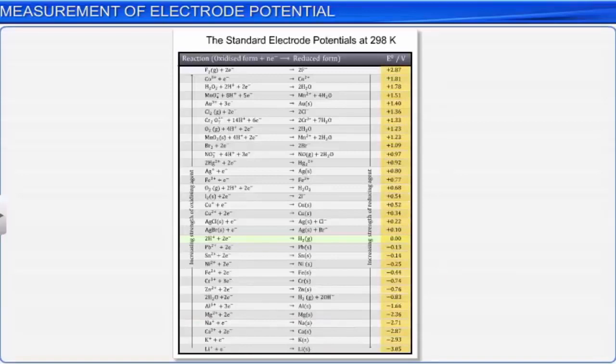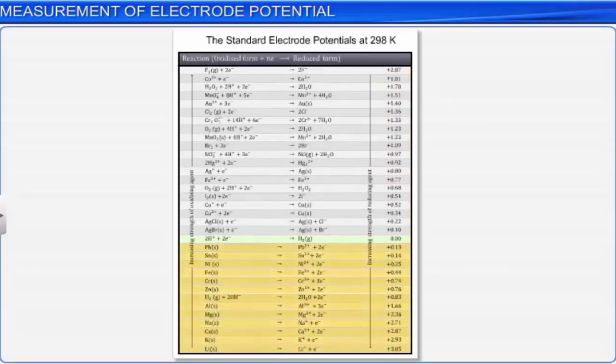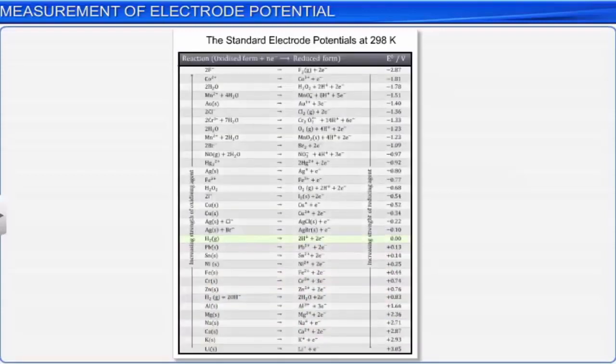The reactions in the table need to be flipped to write out the oxidation half reaction, and the sign for the electrode potential changes. That is, the standard oxidation potential is equal to minus standard reduction potential.